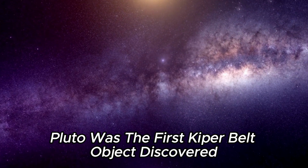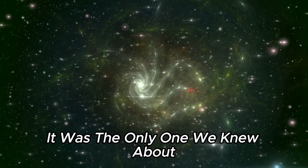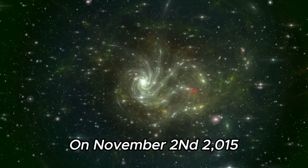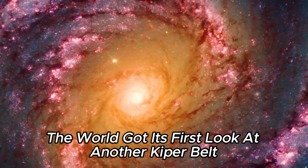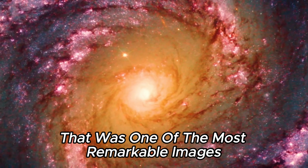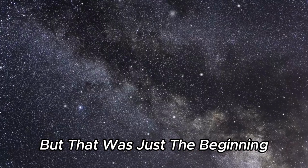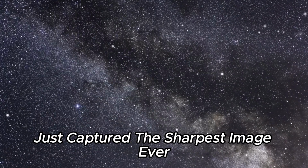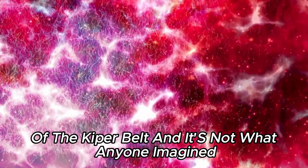Pluto was the first Kuiper Belt object discovered, and for nearly 60 years it was the only one we knew about. In November 2015, the world got its first look at another Kuiper Belt object, a remarkable event that was one of the most remarkable images ever released from space. But that was just the beginning. The James Webb Telescope just captured the sharpest image ever of the Kuiper Belt, and it's not what anyone imagined.